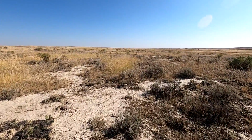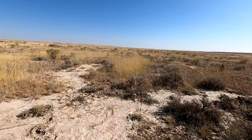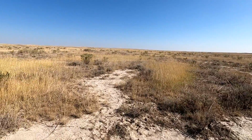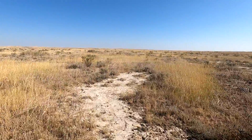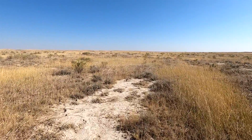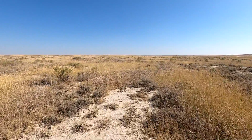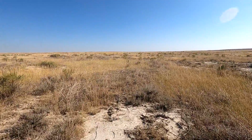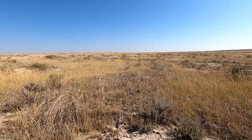Unfortunately, even though there's lots and lots of land here, there doesn't appear to be an awful lot of erosion taking place. It's very flat. And so I'm probably not going to find anything here that's worth picking up. But you never know.